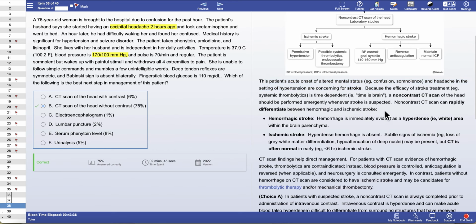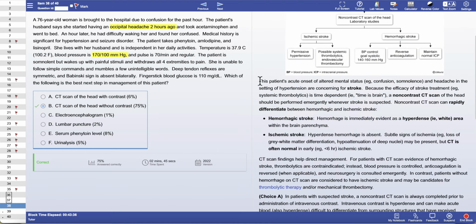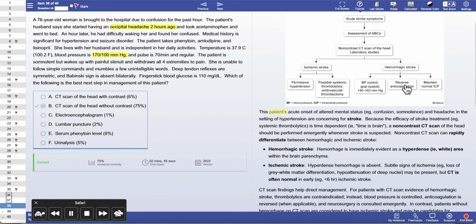So concerning for stroke, yeah, okay. Where do I go here? This patient's acute onset of altered mental status, confusion, somnolence, and headache in the setting of hypertension are concerning for stroke. Because the efficacy of stroke treatment, systemic thrombolytics, is time-dependent, i.e., time is brain, a non-contrast CT scan of the head should be performed emergently whenever stroke is suspected.